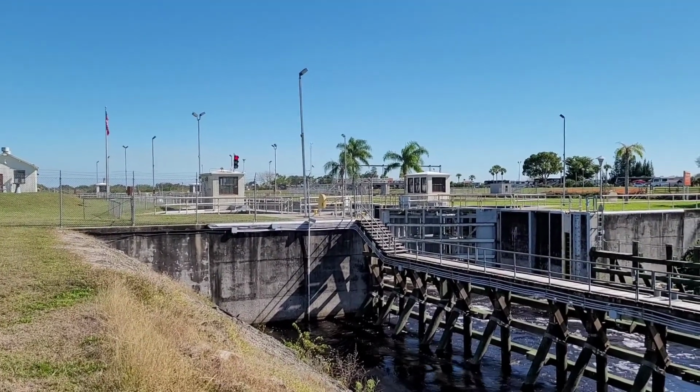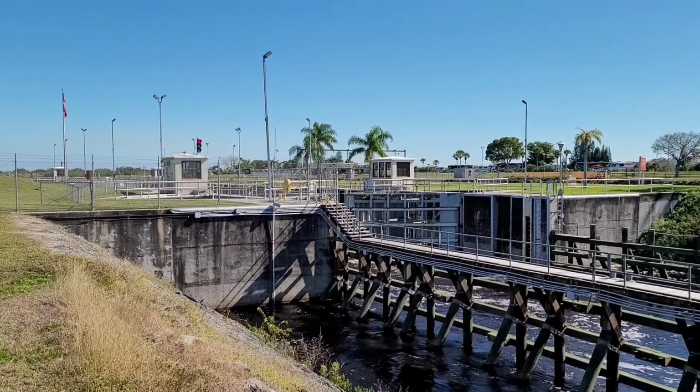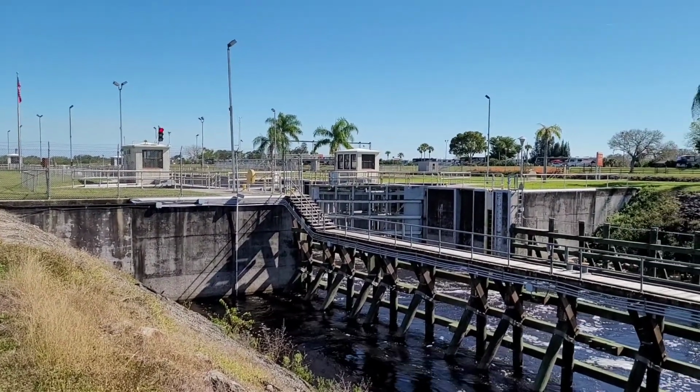For those of you who may have seen our Facebook, this is the campsite where Roger rescued the bird, a dove.